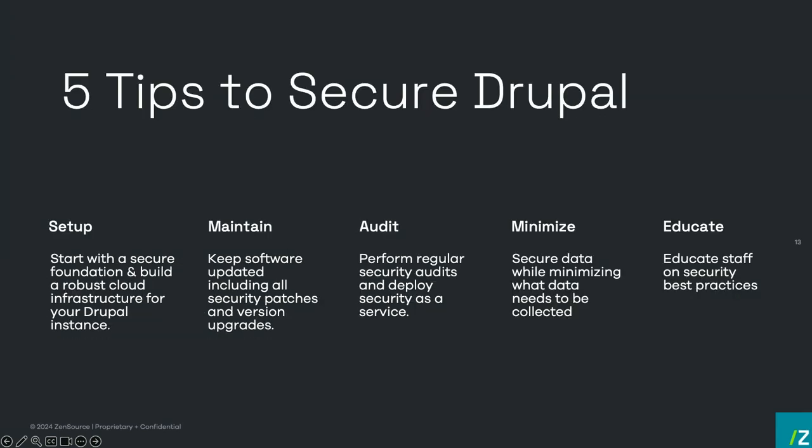So, the five key tips that we'll take away there from how we look to secure Drupal, starting with that secure foundation and then building that robust cloud infrastructure. There are so many great tools out there, so many different great cloud providers. Some of our clients have their own internal AWS teams and AWS offerings that they're maintaining.